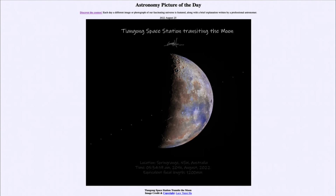So if you're going to plan to catch a transit like this, you have to consider your location and plan exactly where the space station will pass relative to the object that you are interested in. So that was our picture of the day for August 25th of 2022. It was titled Tiangong Space Station Transits the Moon.